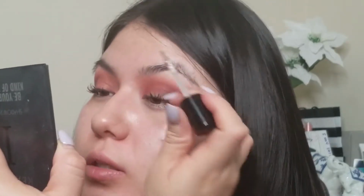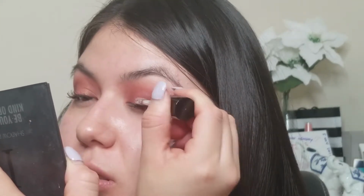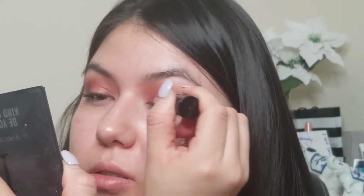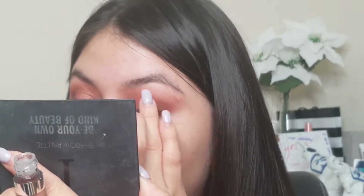Now on this eye, I actually want to try the other liquid eyeshadow I got, because it's a very different kind of tone, and I just want to see which one would look better, which one looks more interesting. So I'm gonna try the other one, which is called Stars and Stories, and I'm gonna do the same thing. I'm just gonna pop that on the center. I feel like this one has a little bit more reflectiveness to it.